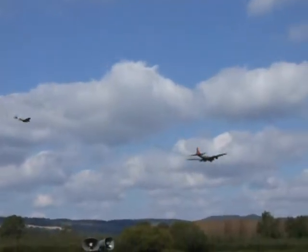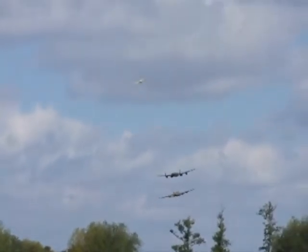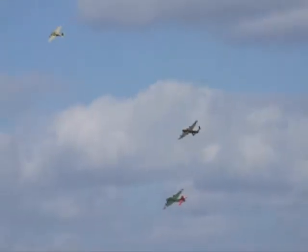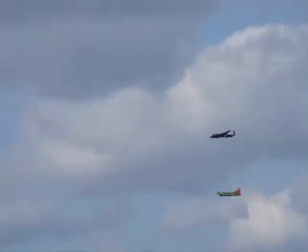But they weren't a very big capability in terms of bomb load. They didn't do too well. And again, they were quite easy meat for the Royal Air Force fighters. The Hurricanes tended to concentrate on the bombers, and the Spitfires tended to concentrate on the Messerschmitt 109 fighters.